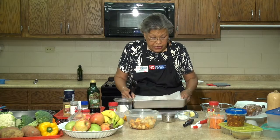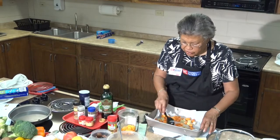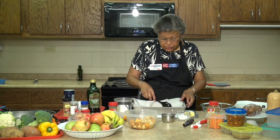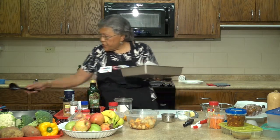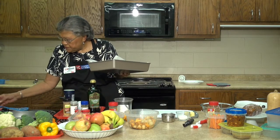We'll be roasting at 425, but you know your oven, and if that seems too hot, then turn that back to about 375. That will also work well. So with a single layer, let me show you one that we have finished.